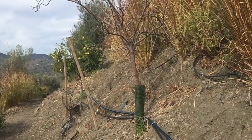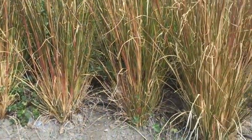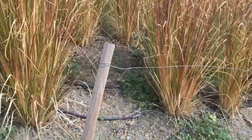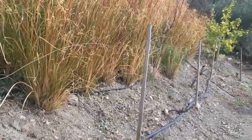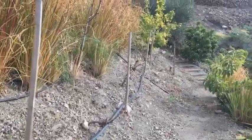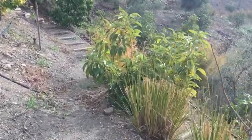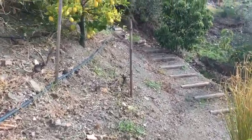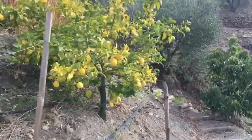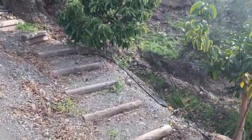Hello, this is Dave in Vetiverspain, and this morning I had a request from a potential client who was asking how to solve some erosion issues by redirecting water away from areas you want to protect. And so here's a perfect example of how to do that.